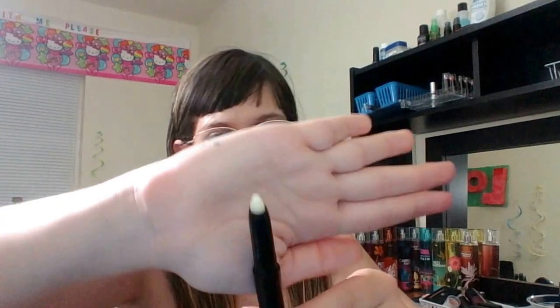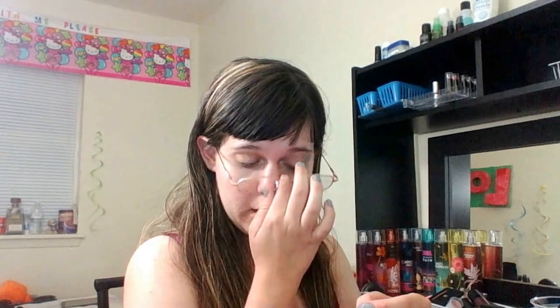Lip Lock Pencil, which is supposed to be just a lip primer, just a clear one. Next, I got the e.l.f. Lip Plumper and Primer. So the primer looks like that. I don't know if that's showing up on camera, but that is what it looks like.